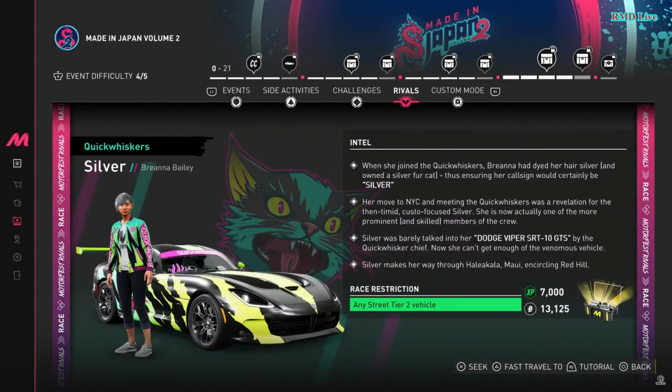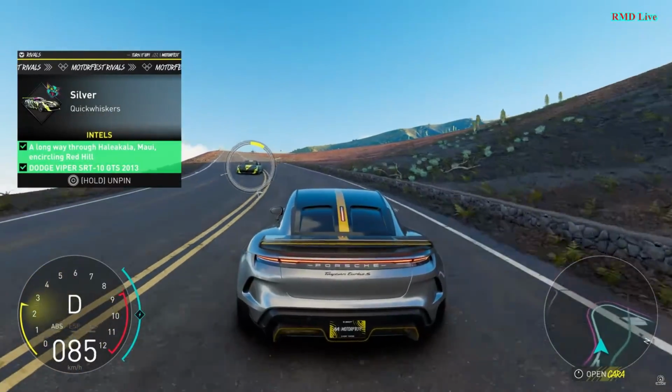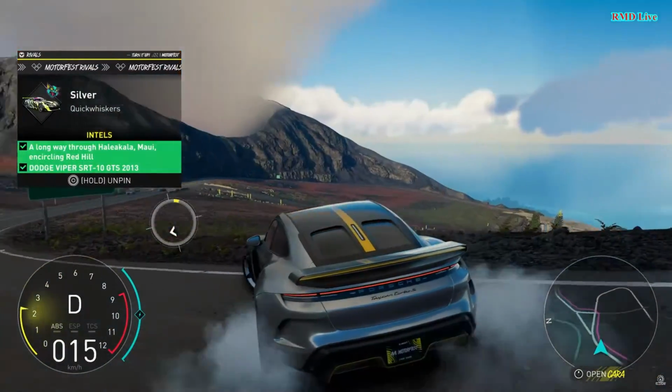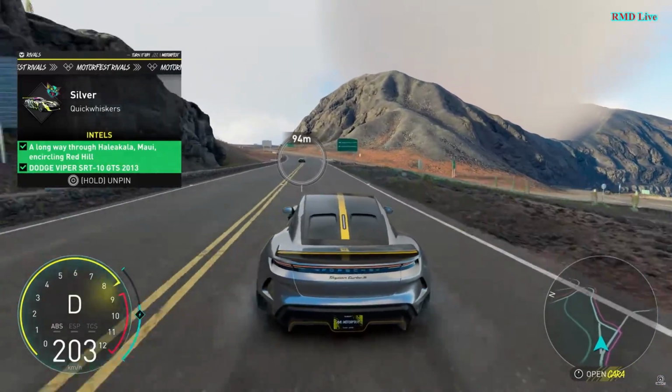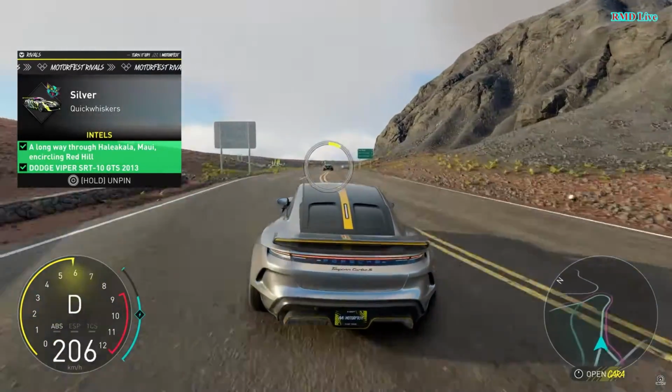Challenge and beat every last one of the new rivals in dynamic one-on-one races on the open roads of both islands. Prove that your driving mastery knows no bounds and settle the score once and for all.